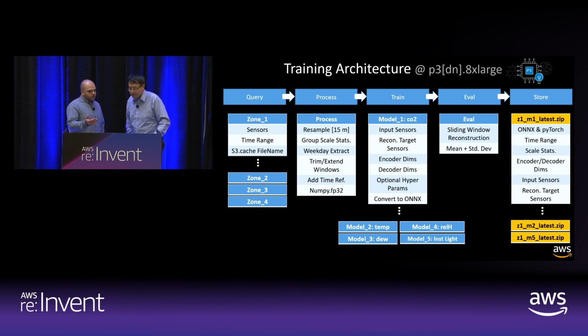Exactly. Once we have gone through this entire process of pre-processing this data, and this is, by the way, happening for each zone, each of the zones we described. There are four zones, and each zone is going to have 5 models inside of it, for a total of 20 models.